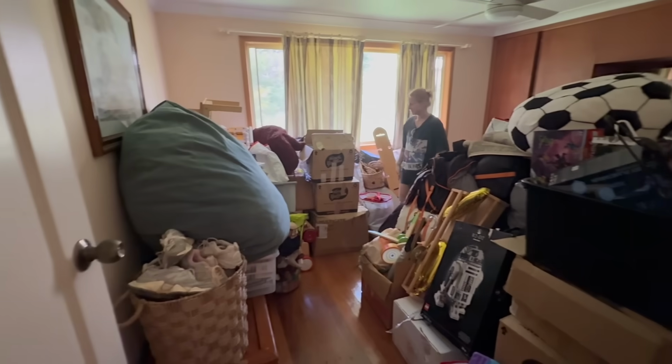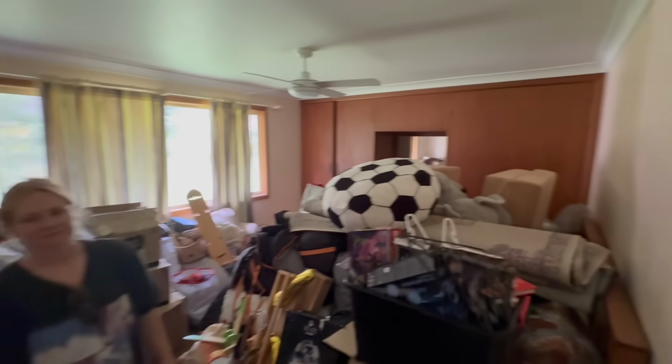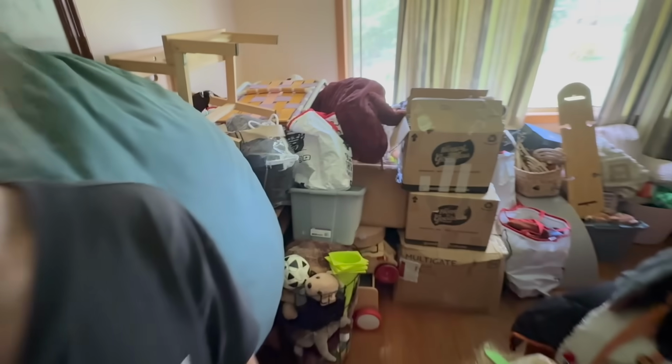Welcome to my crib. So this is most of our belongings stacked out here in, well, I used to sleep in this room. This is my old room from Dad's. It is filled up with most of our remaining stuff.